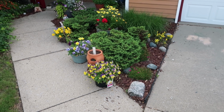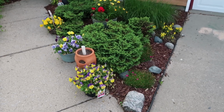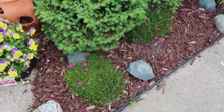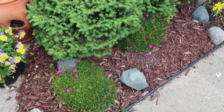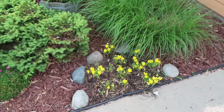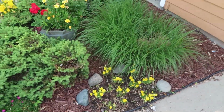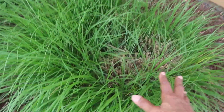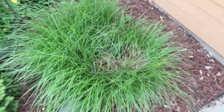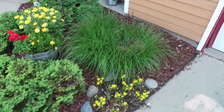We'll start here leading up to the front walk, since that's where I always start. And I can see here that the dianthus, or the blooms, are really starting to come on very slowly now. So I'll probably be giving those a little haircut soon. And then over here, these little violas are continuing to grow nicely. And look at my fountain grass. It's just really coming up. I've got this patch in the center that's always a little short. I guess it just didn't grow over very well, but it's starting to come up nicely.